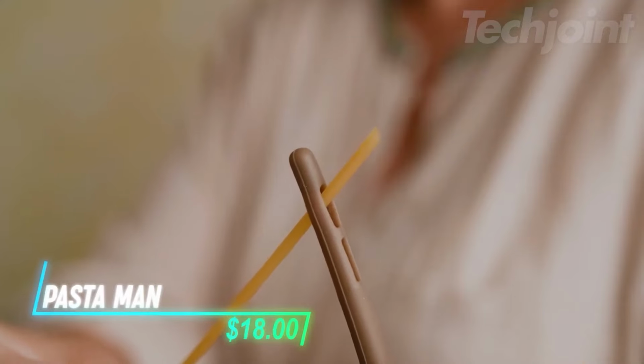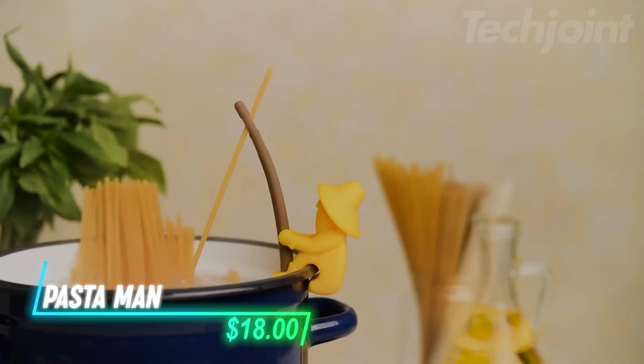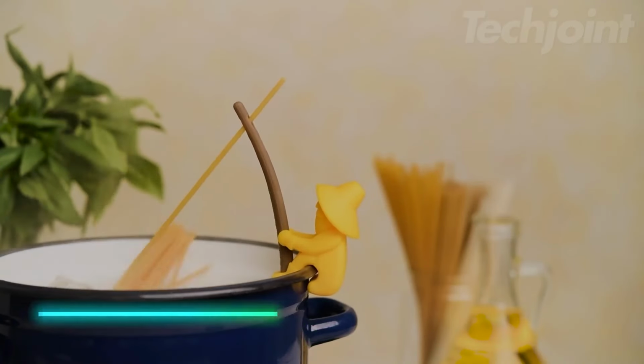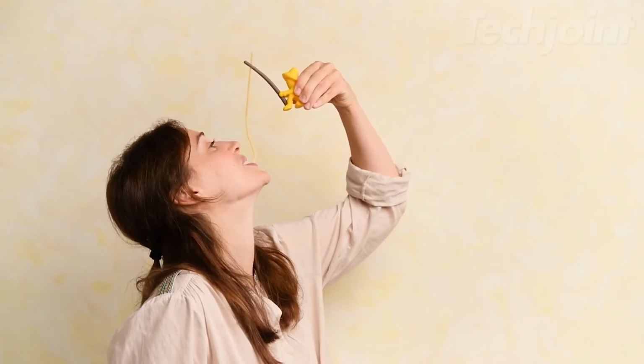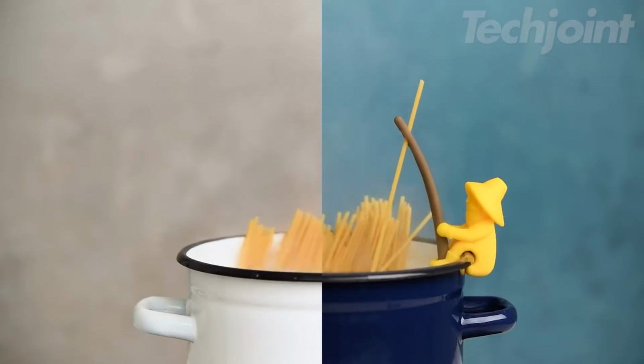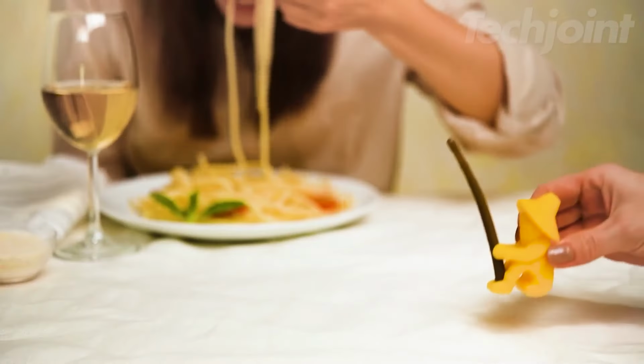This is a pasta man tool that combines a spaghetti tester and steam releaser in one handy gadget. It helps you perfectly gauge the doneness of your spaghetti, ensuring it's just right for your favorite dishes. Additionally, it features a steam release function, allowing you to safely vent steam while cooking.